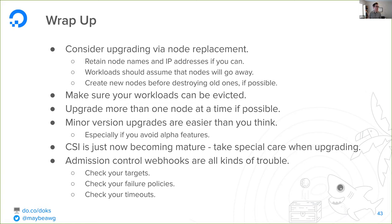My next lesson was upgrade more than one node at once if you can. That's really going to help when you have a big cluster. It'll make the upgrade process faster and smoother, and that's a good thing.